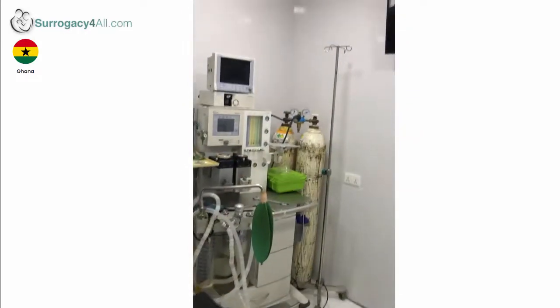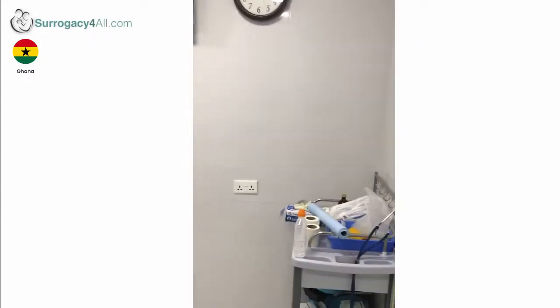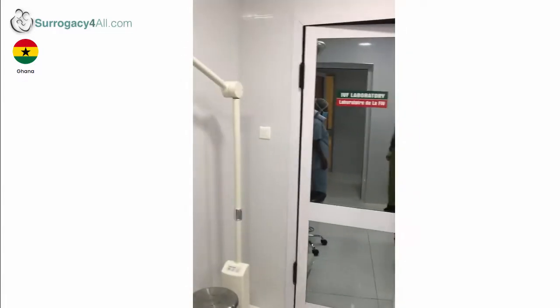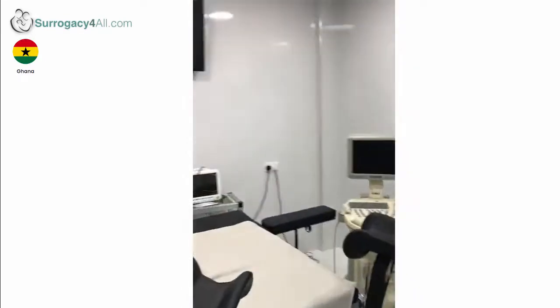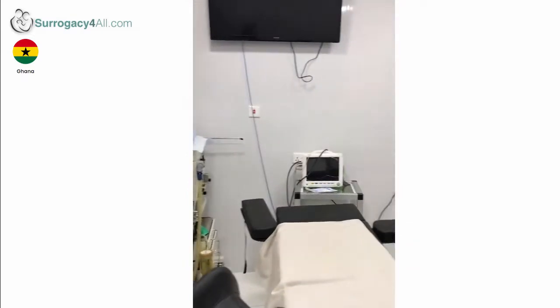Wow, a lot of equipment back here. And what's inside here? That's the IVF bag. This is the second theater. We're now going to the second theater, which is identical to the first one. Yeah, almost the same. So they can do 2 IVFs at the same time.